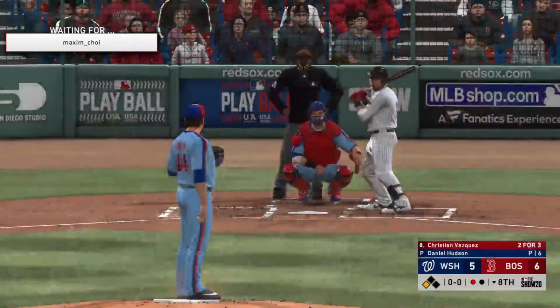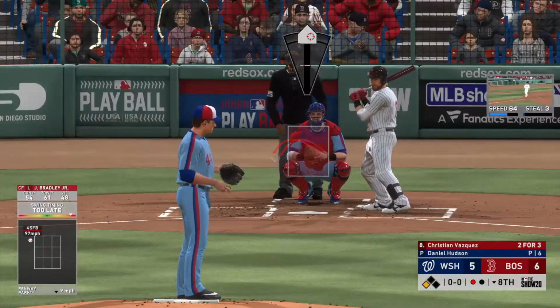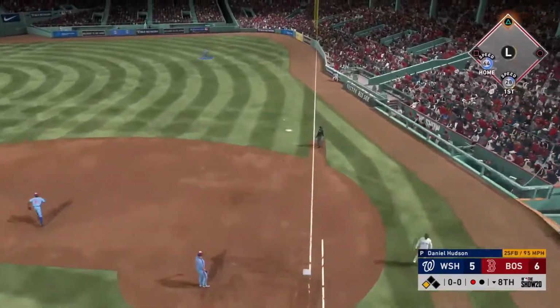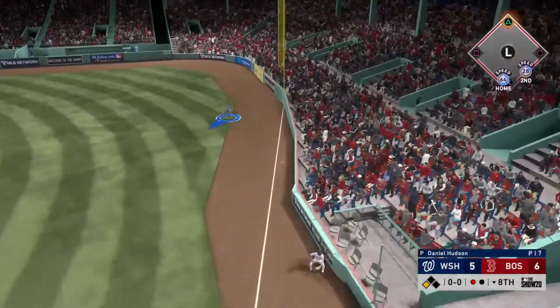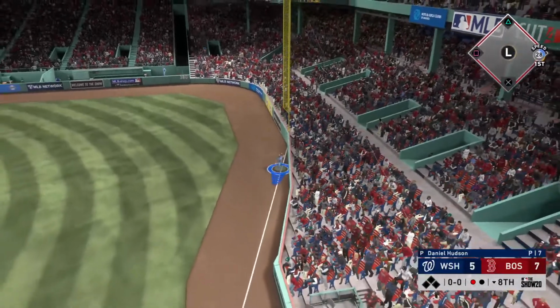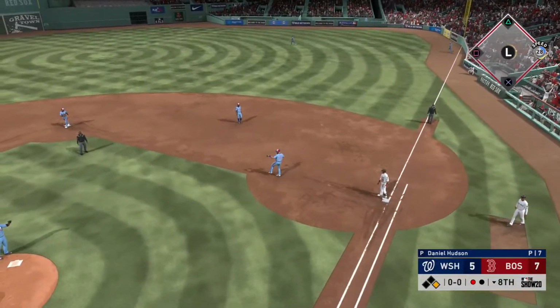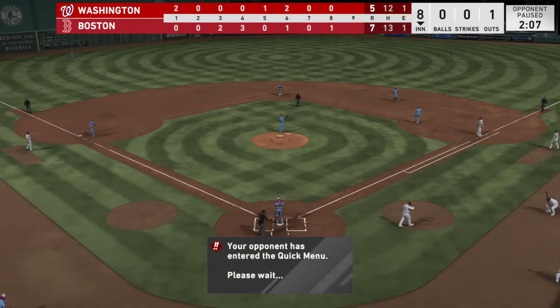So digging in now, Christian Vasquez is working here to bring home that very important insurance run standing at third. And that will get down as he delivers a big one here. It's a base hit. In to score the runner from third, and that moves the lead to 2 here in the 8th.